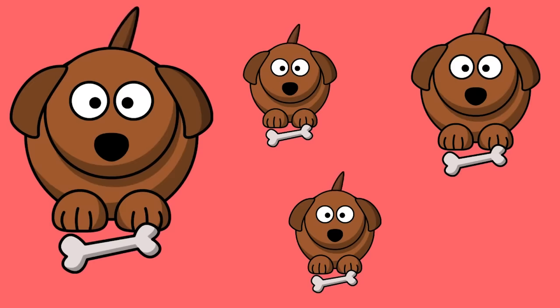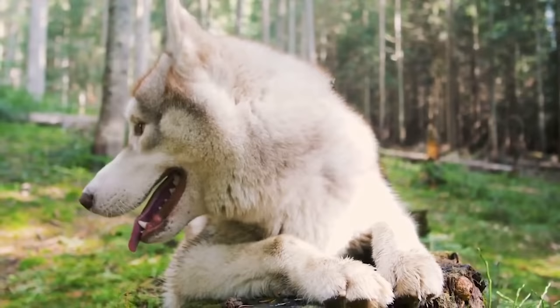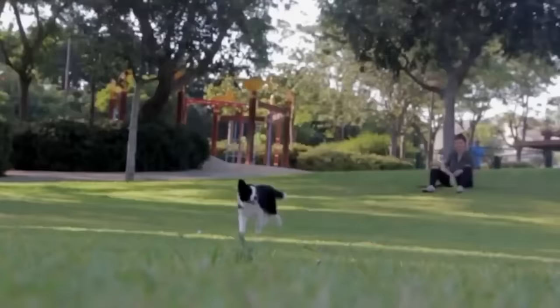Lots of people think dogs are completely colorblind, but that's not true. They can see color, just not as vividly as most humans. But they do have great night vision. They can see way better than humans when it's dark. Dogs can also hear things four times farther away than humans can hear.